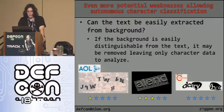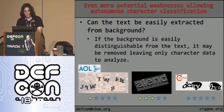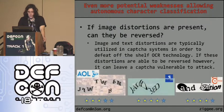Can the text easily be extracted from the background? If the background is easily distinguishable from the text, it may be removed, leaving only the character data to analyze. If image distortions are present, can they be reversed? Image and text distortions are typically utilized in CAPTCHA systems in order to defeat off-the-shelf OCR technology. If these distortions are able to be reversed, however, it can leave a CAPTCHA vulnerable to attack.